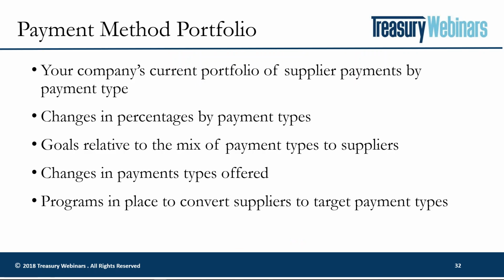So your payment method portfolio, this is how we want to get this defined, then we want to manage it. So takeaway, what's your current portfolio of supplier payments by payment types? What are you looking for in terms of changes in percentage by payment types? If you do this, are you seeing trends in the right direction? What are the obstacles? How can we remove those obstacles?